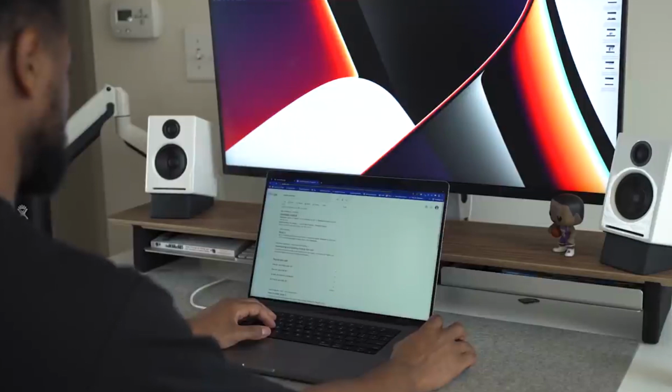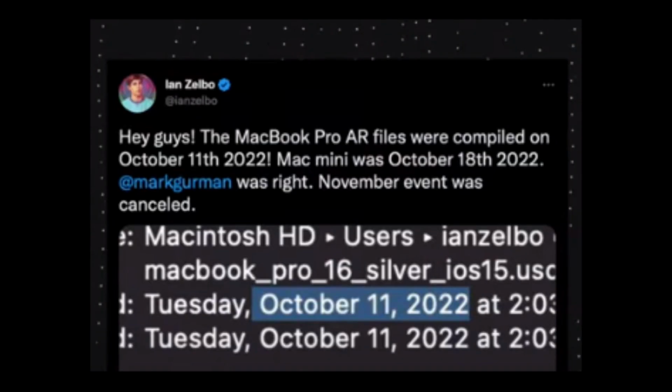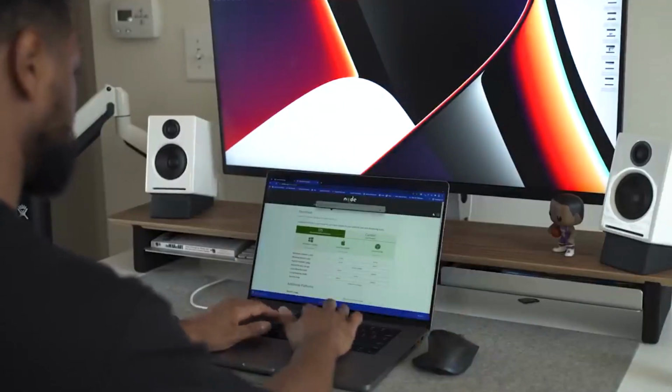Also, it was rumored that the M2 Max and M2 Pro would be released in October 2022, as people figured out that the link provided to buy these products mentioned the date of 2022. Also, the AR file of the upgraded MacBook had the October month mentioned in it. Well, let's leave it and move on to the upgraded M2 chips.